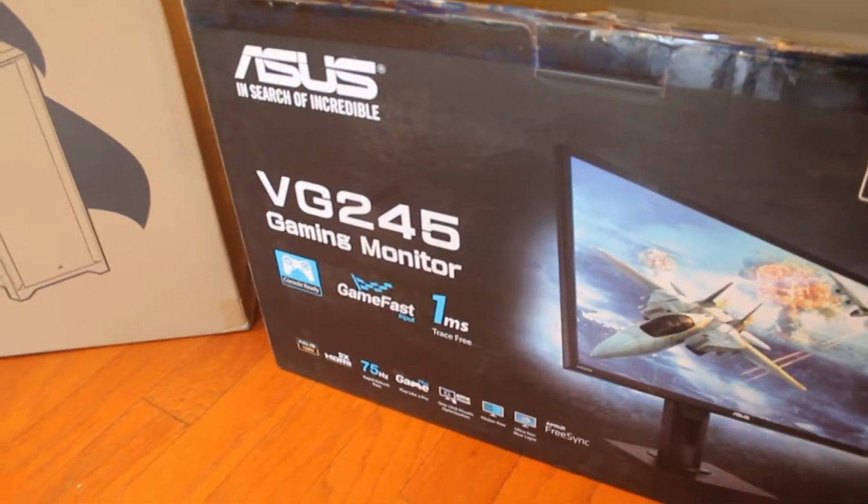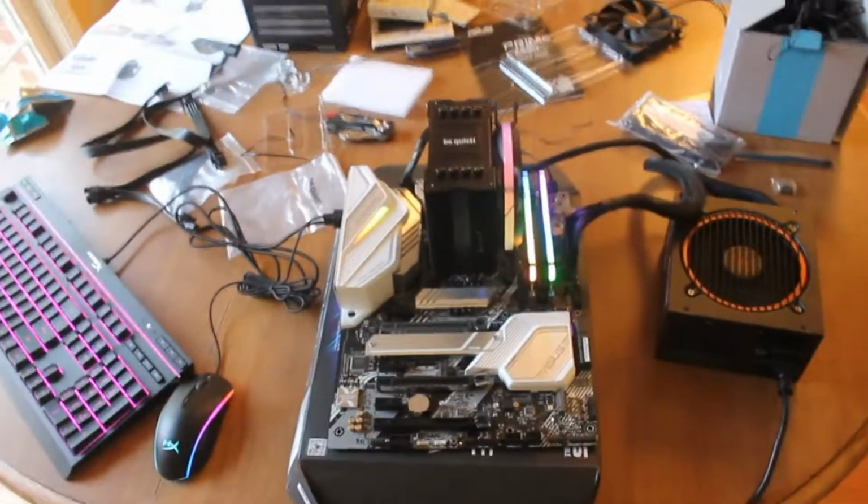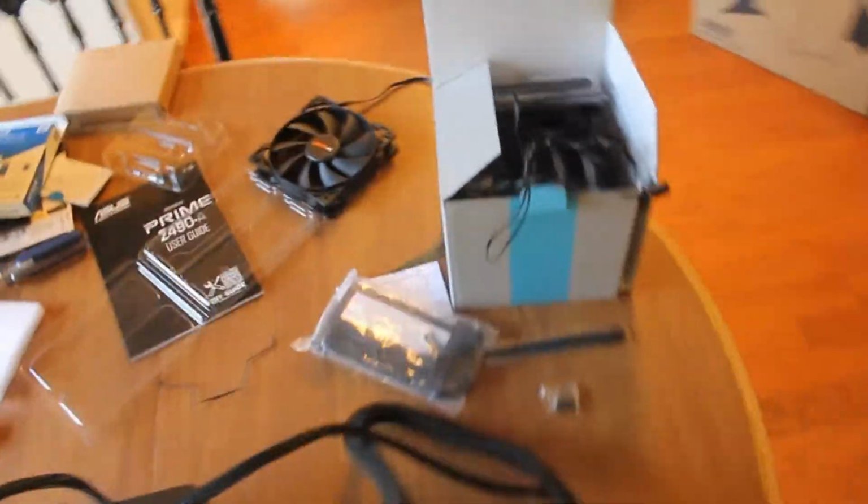Yet I have this monitor that I'll be using instead. It's a VG245 from Asus, and since I don't have a graphics card, it'll be going to the HDMI. All that's left to do is put it in the case and start cable managing. A lot of cable managing. Oh, and I'll put all those fans in the case as well. But I'm gonna clean up and we're gonna get started.